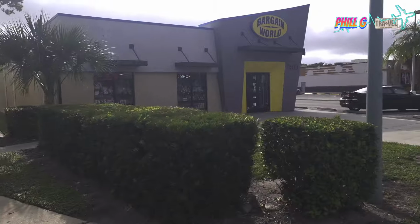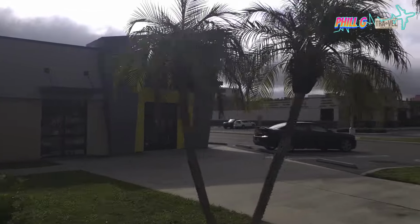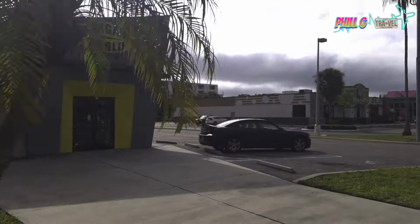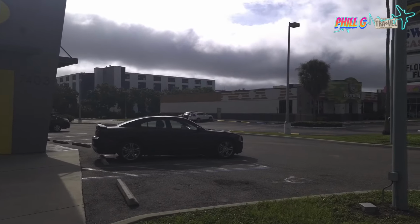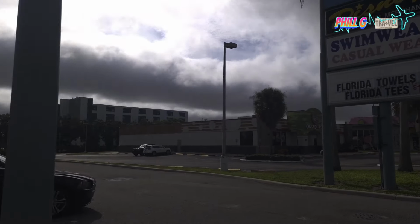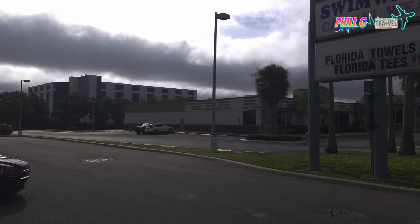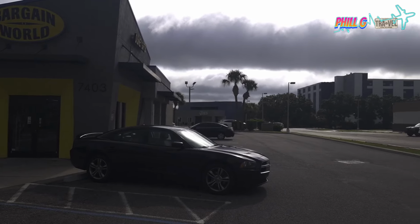We have Bargain World here. Yep, another gift shop. I understand a lot of the gift shops on this end of International Drive are owned by the same family, so you will see a lot of the same stuff. So if you go into one and there's something you want, it may not be in there in your size, just walk down to one of the other shops they have.